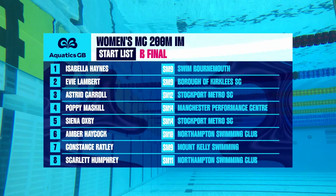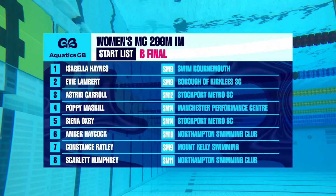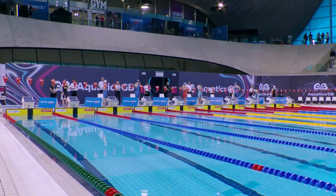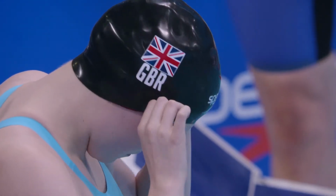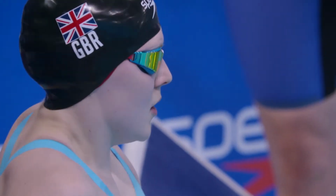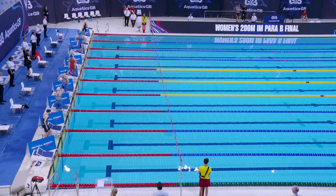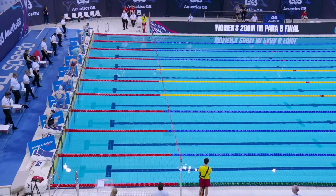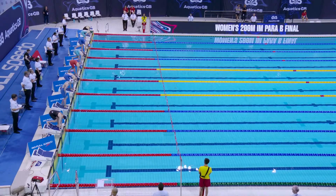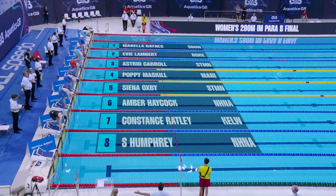It's very tight to make the A final, and Poppy Maskell missed out, but she can post. We have been seeing that para-athletes can post times to make qualification standards for Singapore in any race here at these championships. And the swim for Poppy Maskell can also count towards the para title here as well. So watch out for the points total for Poppy Maskell, as the medals for the multi-classification events can come from either the A or B final.